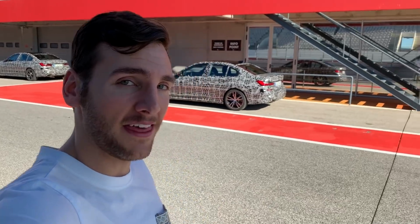I'm Miles Branman, and this is the 2019 BMW M340i. It will be the range topper, for now, of BMW's 7th generation 3 Series that's going on sale in 2019. We're going to take it on track here at Algarve International Racing Circuit in Portimao, Portugal. But before I give you those impressions, let's go check out the new M340i.